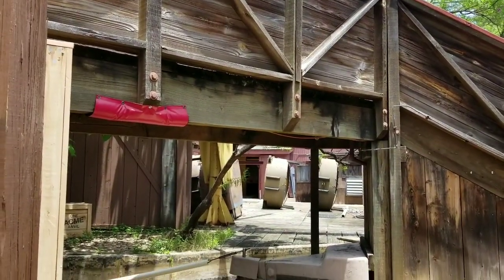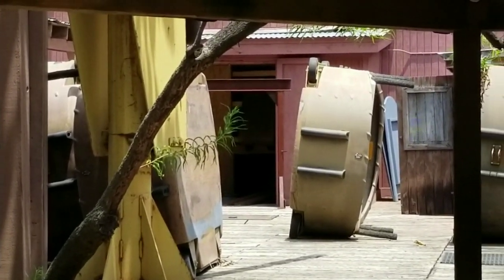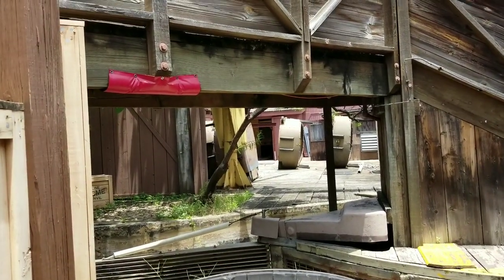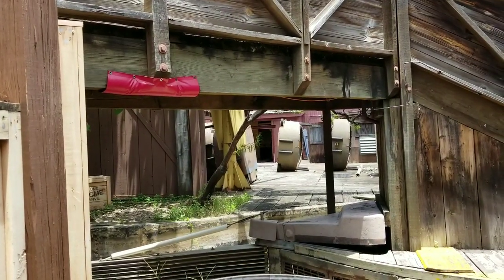You can see an opening back there. Let's see if I can zoom in on it. But yeah, you can see the opening right there. That's one of the maintenance openings to the main ride shaft in there. I guess they're busy working, and in there they're supposedly putting in a new air conditioning system.